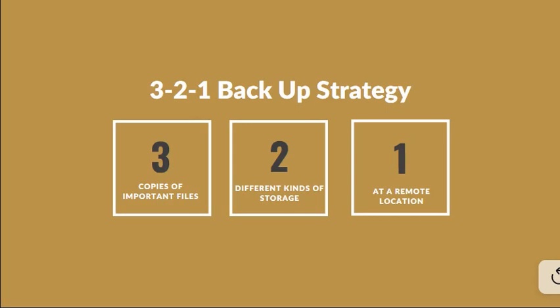So now let's talk about another aspect of digital preservation, and that is the storage media that you use for storing and backing up your files. So it pays to have a 3-2-1 backup strategy, and that means keeping 3 copies of important files on at least 2 different kinds of storage, and ideally having one of those stored at a remote location.